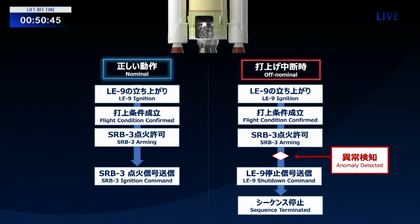The sequence proceeds, and after the LE9 engine is ignited, it's just an instantaneous decision that leads to the liftoff. And what happened on the 17th of February is that after the LE9 engine was started up, the phenomenon occurred. These are the detailed procedures on this slide. On the left is the normal procedure that takes place for a launch, and what happened on the 17th is shown on the right.